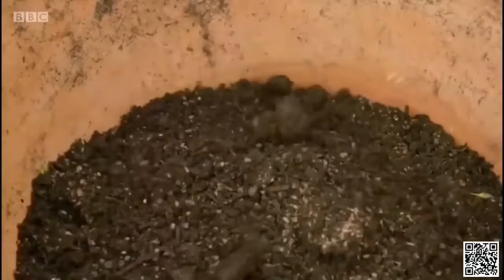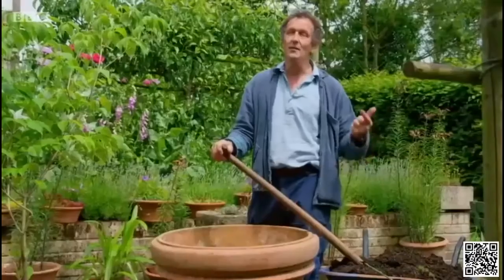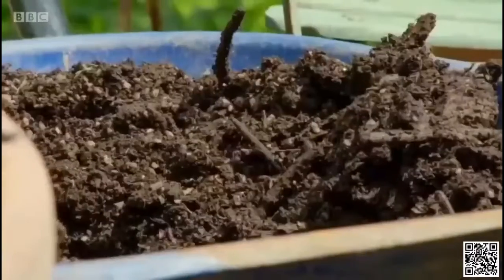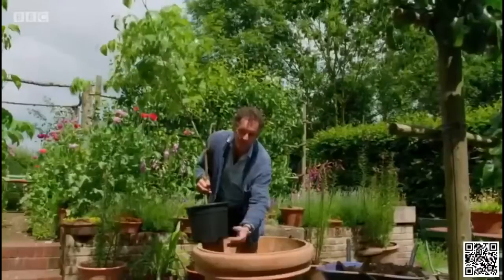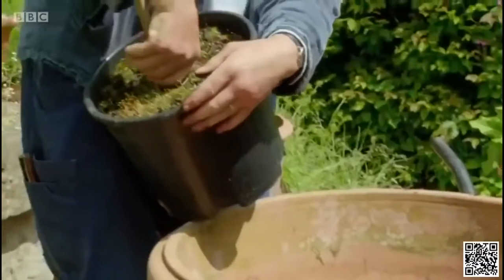So I've mixed up a special compost. The ingredients are garden compost, leaf mould, grit, and then a basic shop compost. Let's try that bit. That is pretty good. I don't want to plant it right to the brim because I want to leave room both to water and also to mulch it, and maybe even underplant it around it.